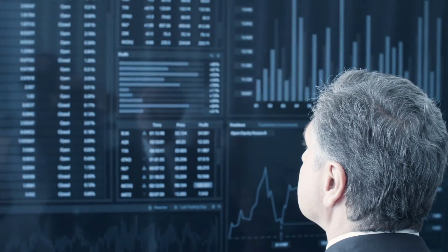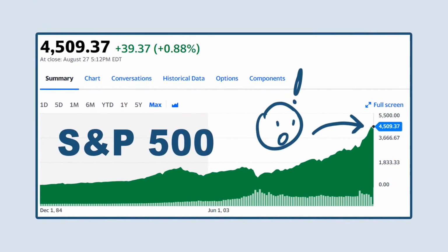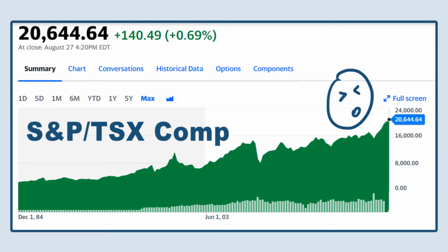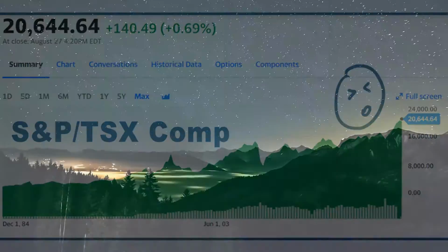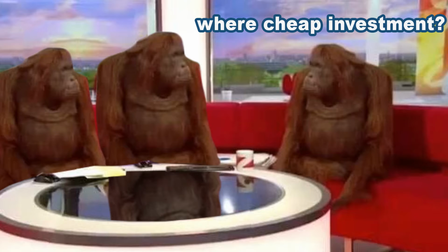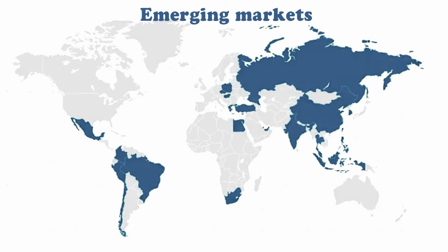So you've probably noticed this problem as well. The S&P 500 is currently super expensive and has reached an all-time high. The Nasdaq is also looking pretty crazy, and even Canadian stocks have spiked up. So as an equities investor, where can you go to find reasonably priced companies when it seems like everything is so expensive? Well, how about emerging markets?